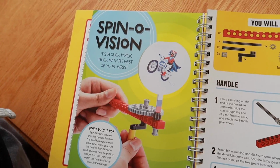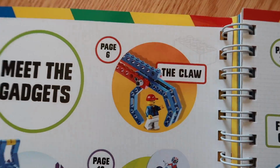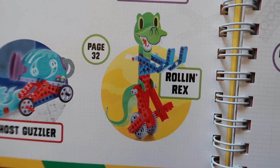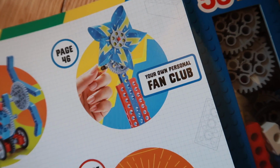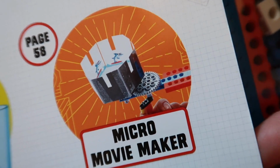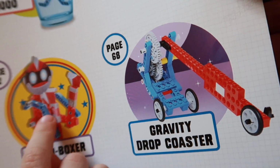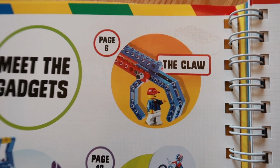The Spinovision. You know, I bet there's an index that actually shows you all the things without having to flip through the pages. We've got the claw, the classic catapult, the Spinovision. This is the Ghost Guzzler, the Rollin' Rex. Over here, we've got the Flywheel Cruiser. We've got your own personal fan club, the Mixmaster 3000, Micro Movie Maker. That's interesting. The Robo Boxer, so like Rock'em Sock'em, and the Gravity Drop Coaster. And the robot. Yeah. I think we should do the claw. Yeah. I'm kind of sold on that one.